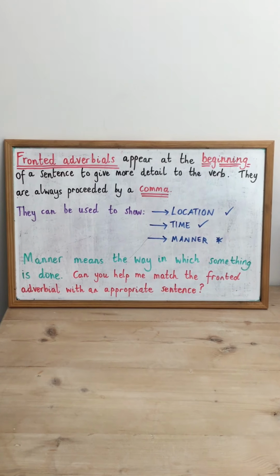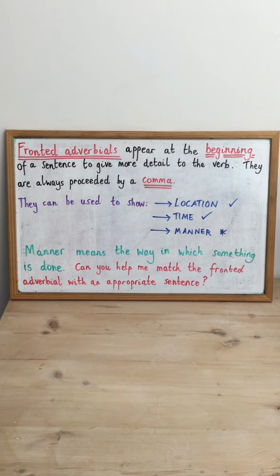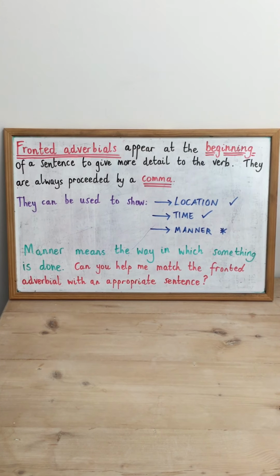Hello class, this will be our final lesson on fronted adverbials. I think you've grasped the concept really well and we're nearly there with all of our learning.